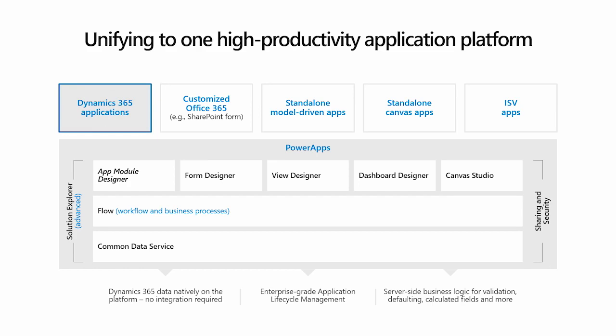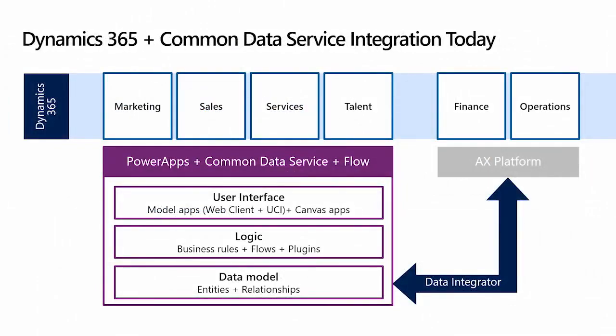And extending this and more deeply integrating with other Dynamics apps is a core part of where we're heading from a technical capability perspective over the next 6 months. Because if we look at what is actually enabled today, because we do talk about the Common Data Service being the common data store for all of Dynamics 365, it is mostly true, but not 100% complete yet.